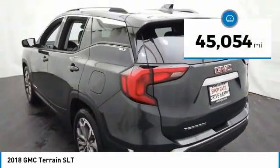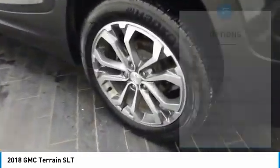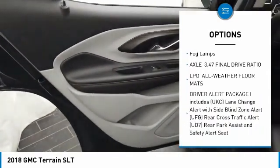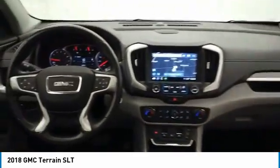This vehicle has less than 50,000 miles. Here are some of this vehicle's great options: turbocharged, heated mirrors, aluminum wheels, HID headlights, integrated turn signal mirrors, privacy glass, tires front all season, tires rear all season, four-wheel disc brakes, fog lamps.